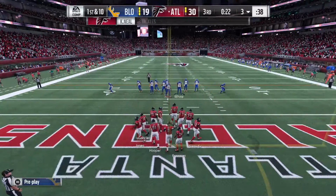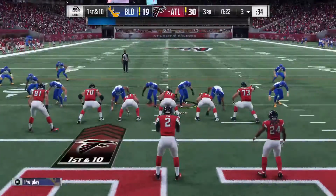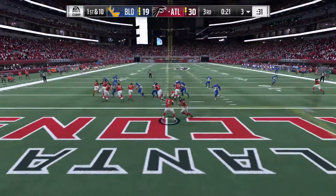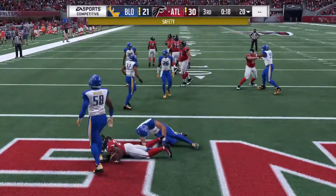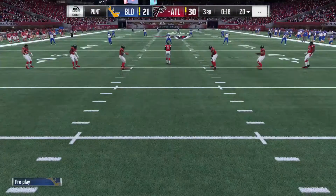So that's back-to-back drives where they've thrown an interception. Ordinarily, we look at the offense and say, what's going on with your scheme? Maybe we should look at the defense and just give them a whole lot of credit. They've got them frustrated right now. Here's Freeman. Oh, and he's not going to make it out of the end zone. The push too strong, and that'll be a safety.